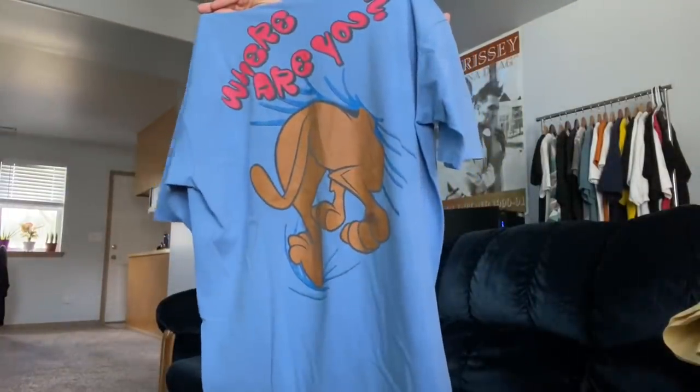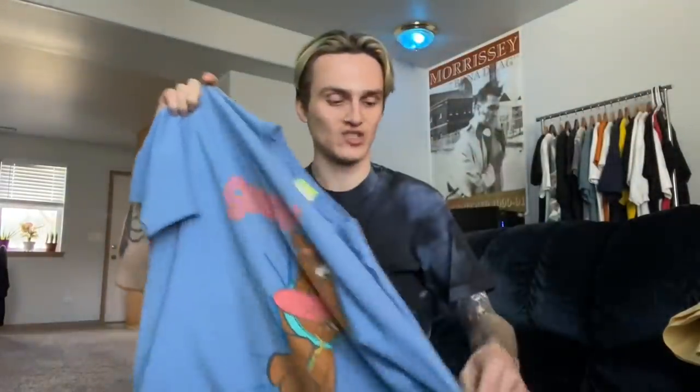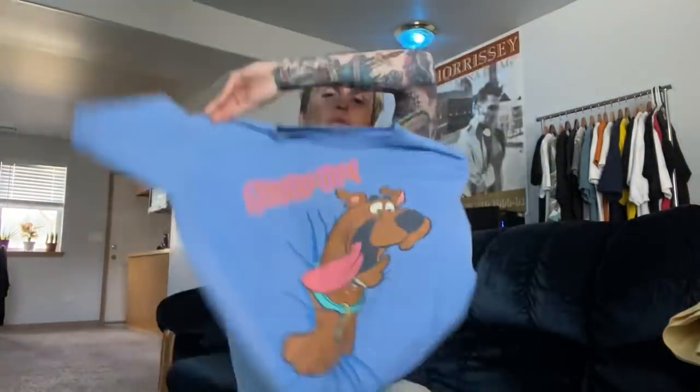We got the tag right there. There's the back print. Scooby-Doo, where are you? I loved this show so much growing up, man. I used to watch it all the time. This is a size large, made in USA. Single stitch all the way around.